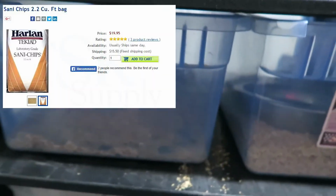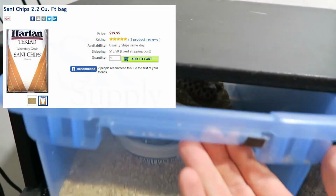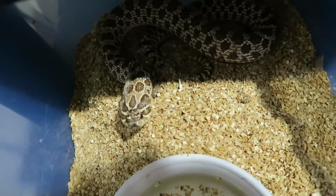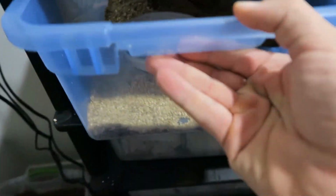And then for the colubrids, why I do keep them on sandy chip like this is because they do like to burrow. Most, if not all, the species burrow at least sometimes. You can see she's kind of half burrowed right now. But yeah, it just gives them more area to work with. The more natural behaviors you can get the snakes to do in captivity, the better, I believe. So that's why I do that.